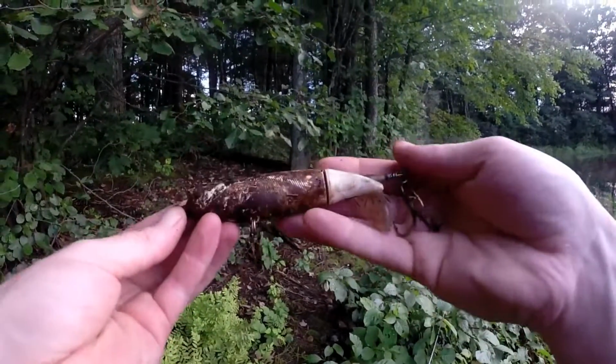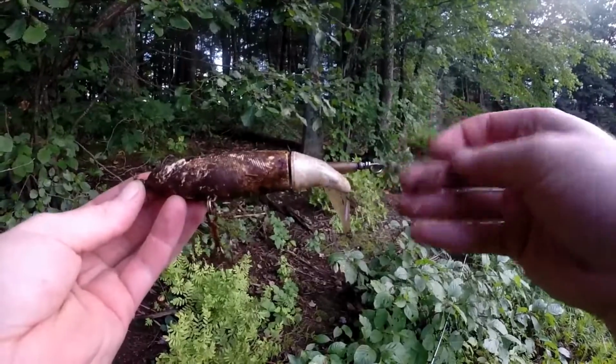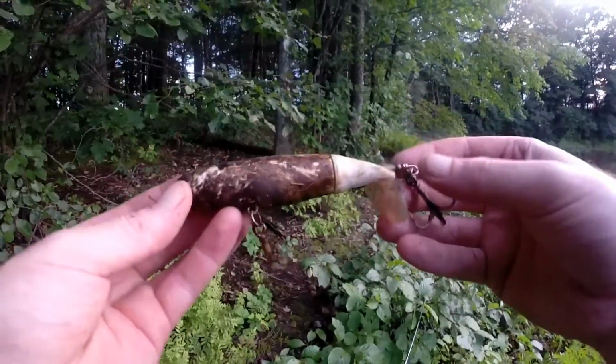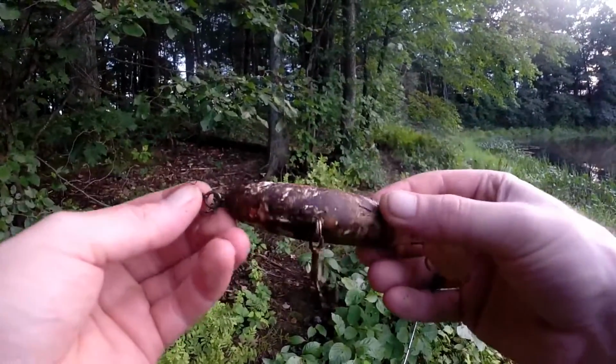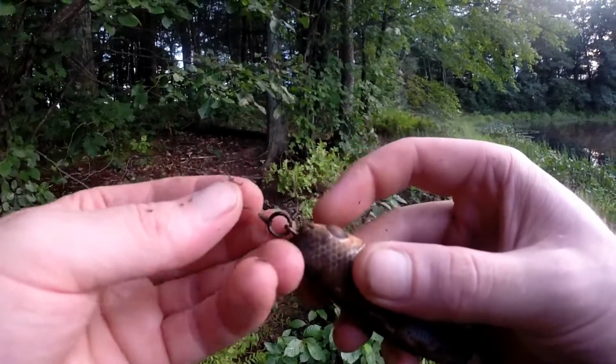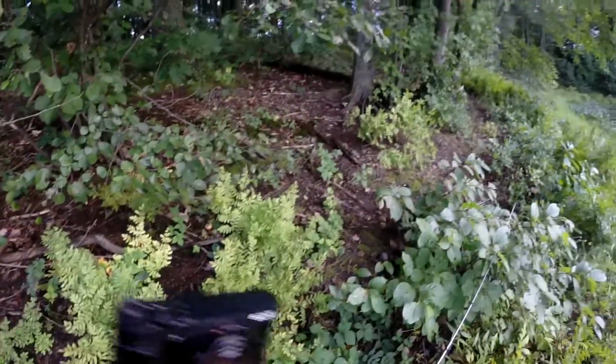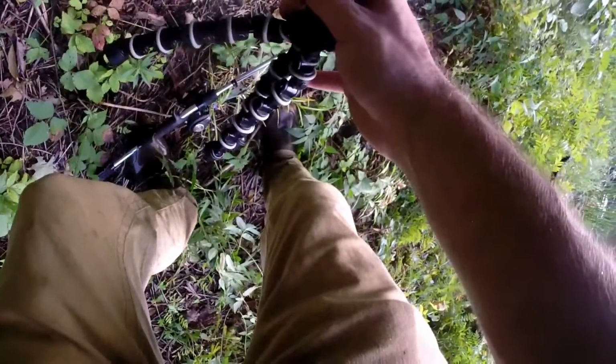This is the second Whopper Plopper of the same size that I found before. I found the other one at my favorite pond that I call 2nd Street. Oh my god, look at this. They tied like 2 knots. Oh my god, that's awesome. I'm gonna leave this here and come back for it later just because I don't want to put it in my pocket.